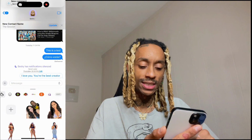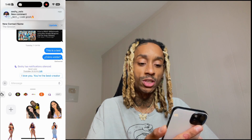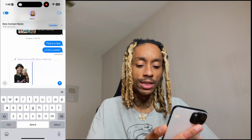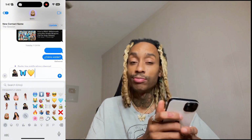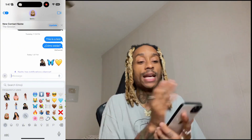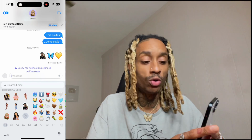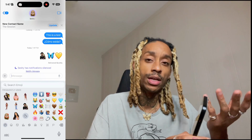One, you can send stickers. You see I got my girl up there, or even me. Let's say I want to put myself up there. You see some money. But another thing you could do with the stickers, you can also send emojis. Before we couldn't send stickers and emojis in the same format, same text. I don't know why, but that's a new iOS 18 update. I think it's super cool. Let me know if y'all use stickers. Am I the only one? I use them sometimes, but I don't know.